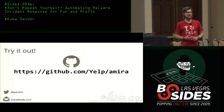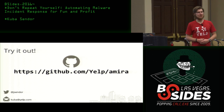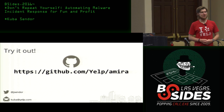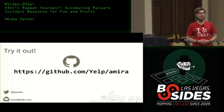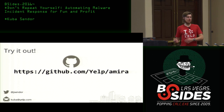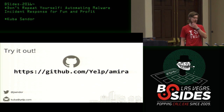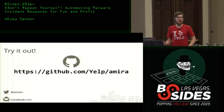I was wondering if you keep your OSX collector files and periodically rerun them as your threat feed updates, and if that's proven of any value to you. Yeah, so far we are keeping the malware forensics that we collected from the machines. Amira is not yet too stateful. Apart from the cache that I mentioned earlier, it's not creating any state.